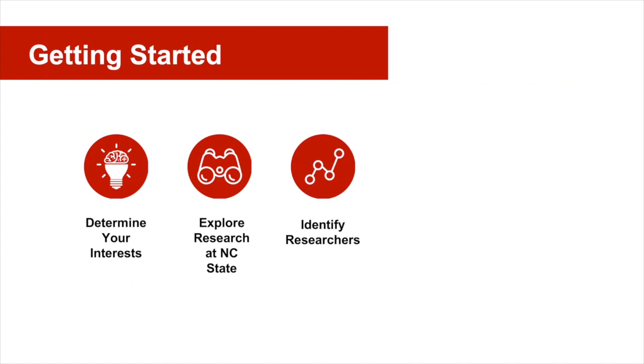Once you've explored research at NC State, then I would encourage you to start digging into some of the specific researchers you might want to contact. You can do this by looking at faculty profiles. You might want to look at some of the publications they have out and just kind of poke around and see which researchers you're interested in actually making contact with. I would recommend creating a list of around 5 to 7 to start with. Too many more than that, it might be overwhelming. So just start with around 5 to 7 researchers.